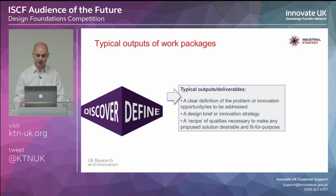Then moving into the define stage, here we're looking for a clear definition of the problem or innovation opportunity that you're looking to address. Perhaps a design brief or an innovation strategy that explains how you intend to go about solving that problem, and a kind of recipe of the qualities or attributes necessary that would make a proposed solution desirable and fit for purpose.